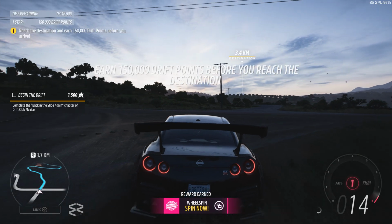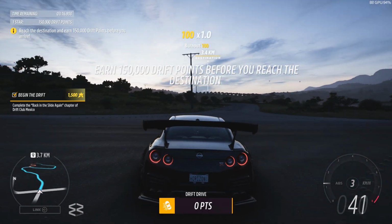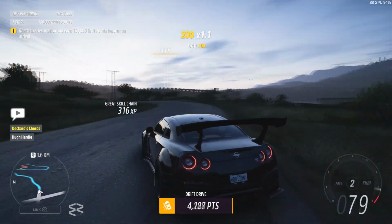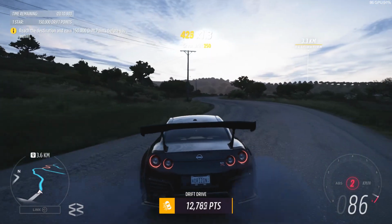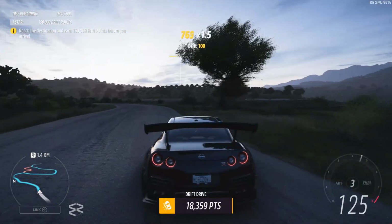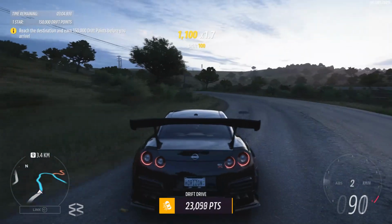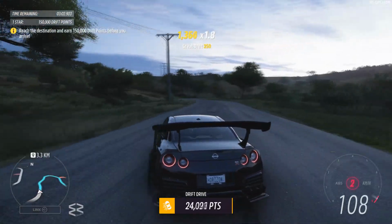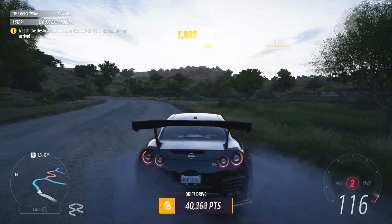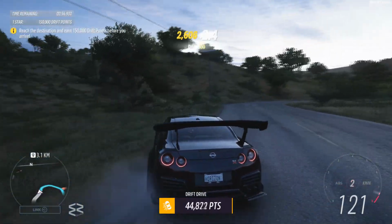Got a route. Right, let's see what this can do. It's technical. Some very tight turns along the reservoir. Rear-wheel drive is perfect for this, though. Really tight set of corners come in.